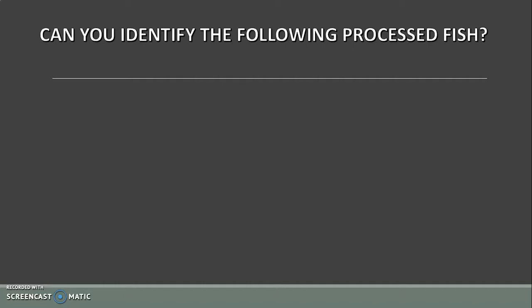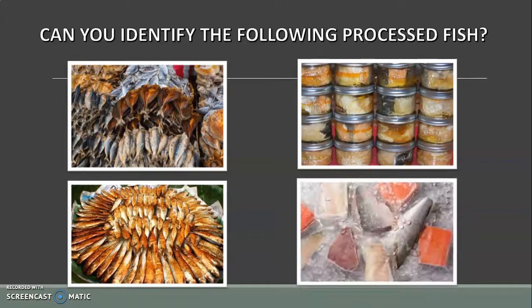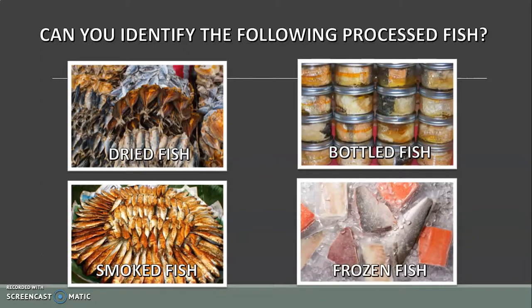Can you identify the following processed fish? This is a dried fish, bottled fish, smoked fish, and a frozen fish. Are all these familiar to you? If not all, then lend your ears as we will discuss all of this today.